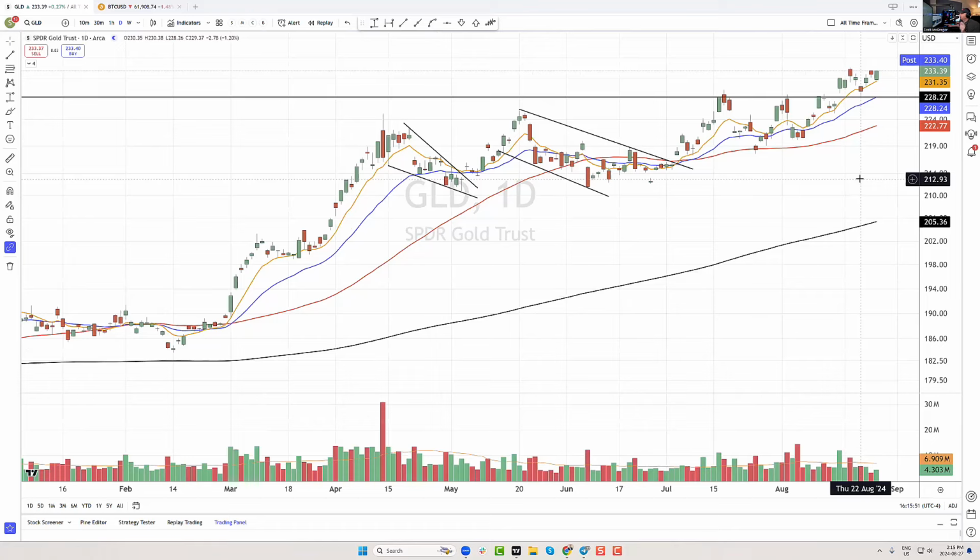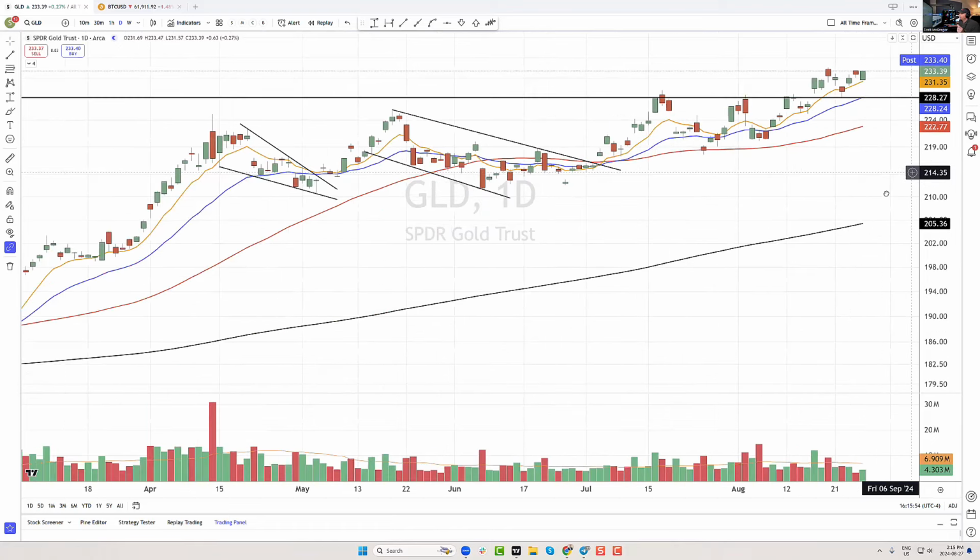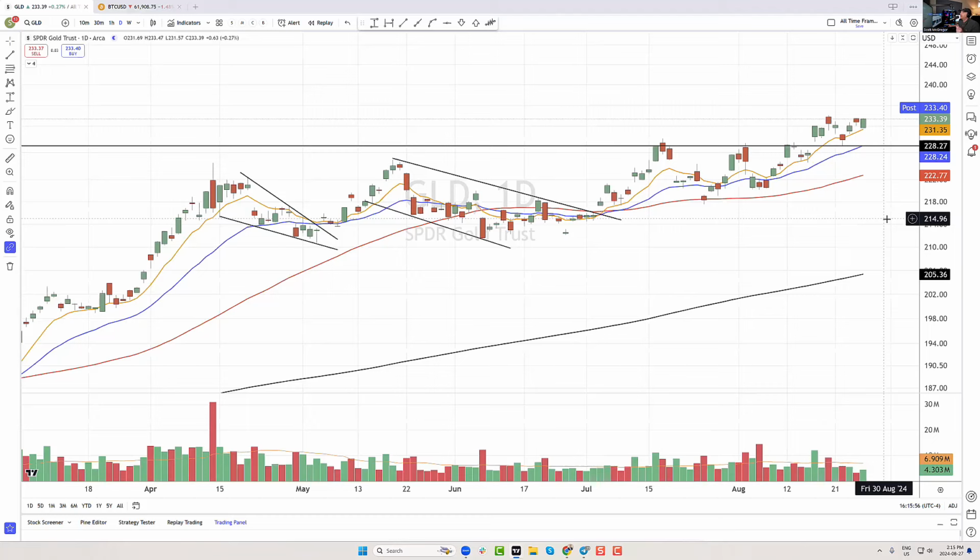Now, with the Federal Reserve more than likely to cut interest rates, gold has been holding up well even when the stock market was really volatile in the beginning of August. Gold didn't even make it down to its 50-day moving average. It held above that 50-day moving average, showing a definite sign of strength.